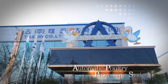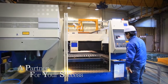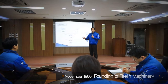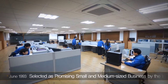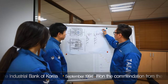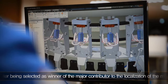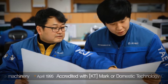From the planning stage to completion, Taejin Inc. offers its customers detailed counseling and consultation on the overall layouts required by automatic plants in the poultry processing industry for the most valuable investment with the lowest cost. If a contract is concluded, researchers at Taejin's technological institutions, including executives and highly experienced professionals with accumulated domestic and international know-how, will cooperate in designing and constructing cutting-edge, hygienic customer plants.